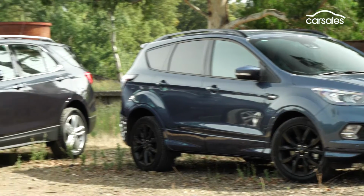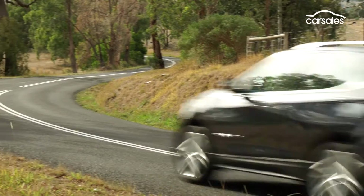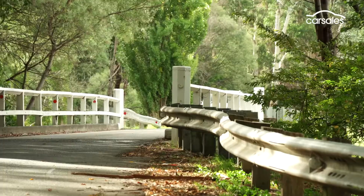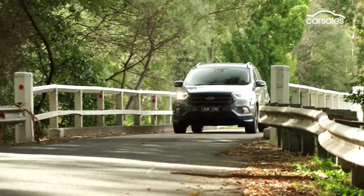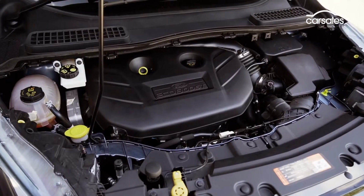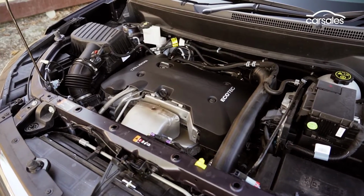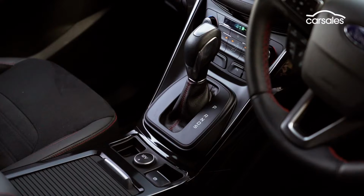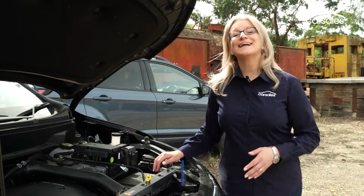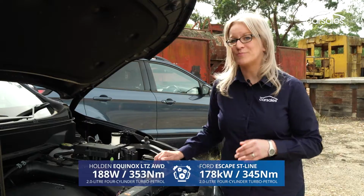They're both one step down from the top of their respective ranges, and both promise some sporty performance in an SUV package. The Ford Escape ST line comes standard with all-wheel drive, which is a $4,300 option on the Holden Equinox LTZ. Each car is powered by a 2-litre turbocharged petrol engine paired with an automatic transmission. It's a 6-speed in the Ford and 9-speed in the Holden. And Holden has bragging rights too when it comes to engine output, promising more power and a bit more grunt.